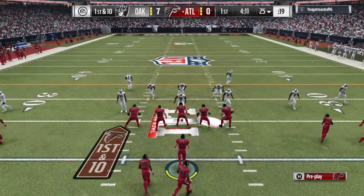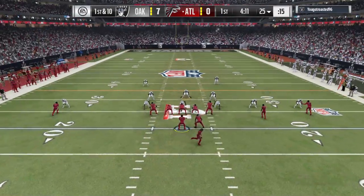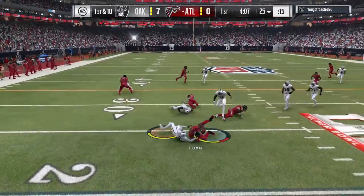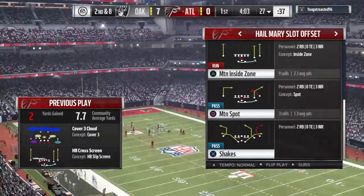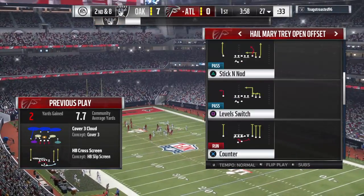Looking to jam the receivers at the line here. Press coverage look defensively. They'll come out throwing here to start the drive. On the screen, this is Coleman. And they'll bring him down at the 27-yard line. It'll be a pickup of just 2, and that'll make this a 2nd down.